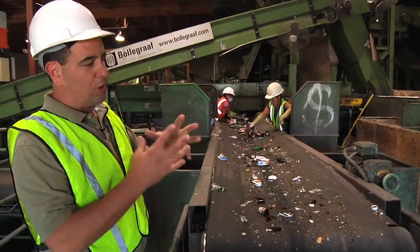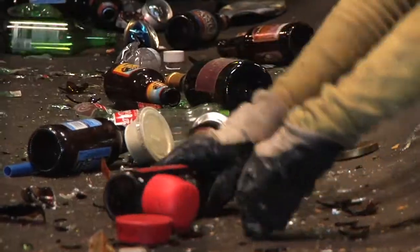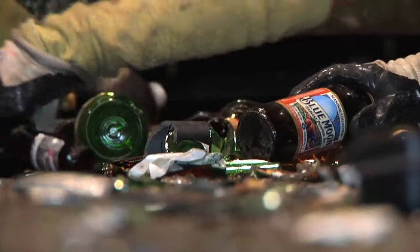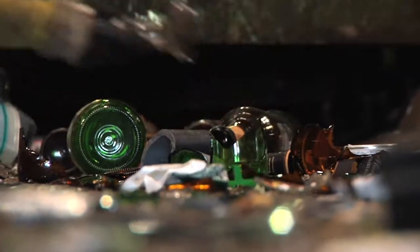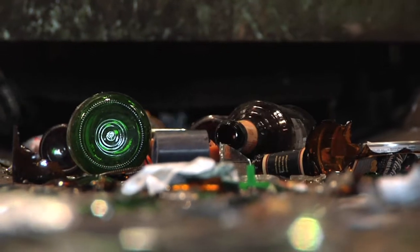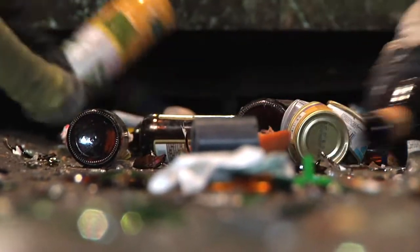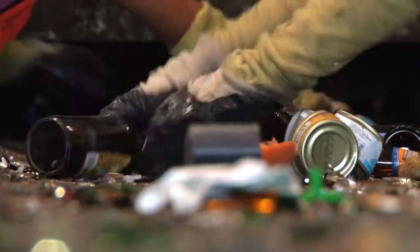This is our glass sorting line. The whole glass bottles will come down through the system by gravity, and we'll manually sort the glass into its different colors. The glass is more valuable as a color-separated commodity. Mixed glass is less valuable. So we're going to sort brown into brown, clear into clear, green into green, and send it back to be made into new bottles.